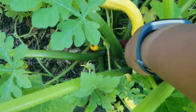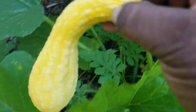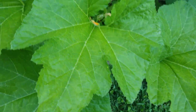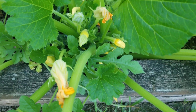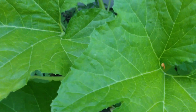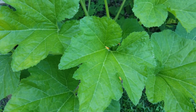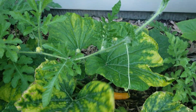Let's see if we can get that one. Look at the size of that one. That's a good squash. Let's see if there's any more in here. Tomatoes. But I see some baby squash though. Let's go look and see if we have any zucchini. Isn't it amazing how beautiful these squash leaves are? Let's look in here. The little ones, no.